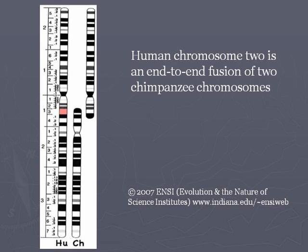I see why this is Francis Collins' sort of favorite example. Common ancestry makes a simple explanation here. So we've got a common ancestor that had two chromosomes. Ours has since fused. Theirs remains separate. Design arguments, you know, I haven't heard any good ones on this count.